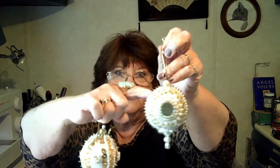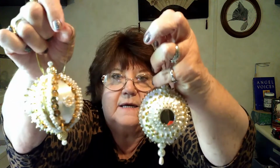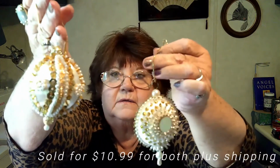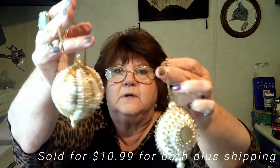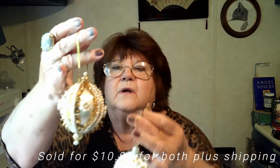The white and the gold. Very lovely. This one also is mirrored on both sides. There's a lot of light in here, so really gorgeous beadwork. This one having more beadwork than this one. A little bit, not much, though. Very glitzy. Very glitzy. Very nice.